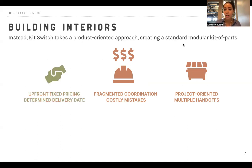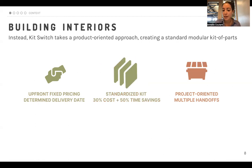Instead, we offer an upfront fixed pricing and a determined delivery date. We've created a standardized kit using the same building blocks that can be prefabricated for cost and time savings, therefore doing so in a product-oriented approach, really allowing KidSwitch to become a one-stop shop for any follow-ups, any upgrades, replacements, or recycling. And so what's the process of using KidSwitch like?